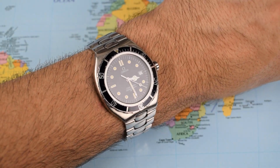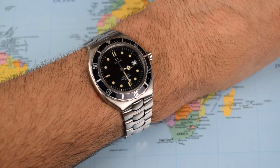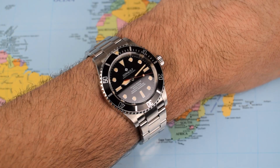I never fancied the 300. Perhaps it's because I already owned the 200. But a lovely watch, again one that I'll be keeping forever. Delighted to have this one still in my collection, even if it is slightly rough around the edges, or perhaps because of it.